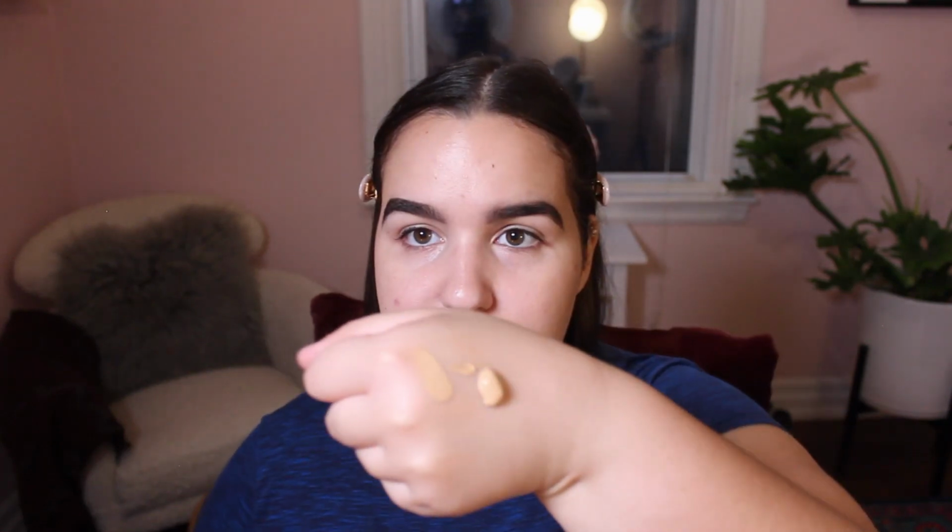The foundation that I have that is new is the Lawless Woke Up Like This foundation. It says you need to shake it well. I chose the shade Mojave. It's supposed to be light with neutral undertones. According to the website, this should be a match for my foundation that I usually use. We'll see, I guess. It looks a little bit yellow. We'll see how it goes.